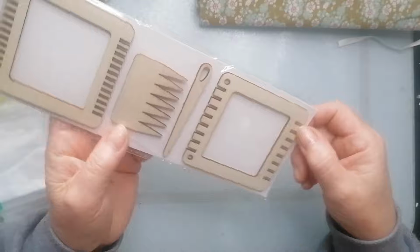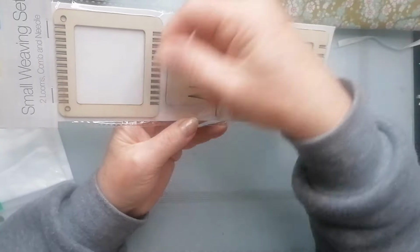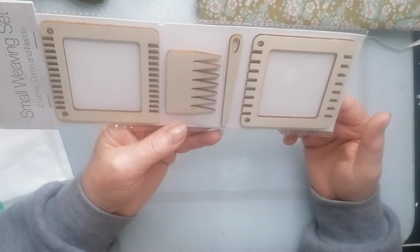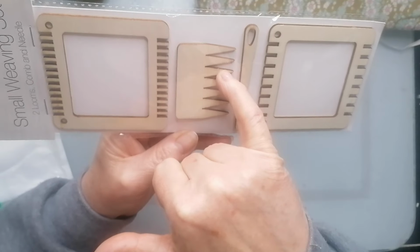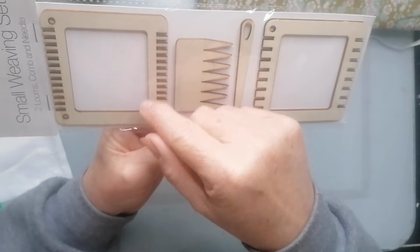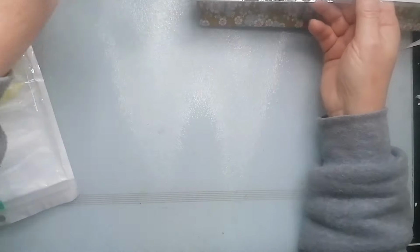So you get 2 looms, one finer than the other, and then you've got that comb thing, and a very handy shuttle. I might make some little woven pieces, or I thought it'd be nice for Scarlett to do if she comes here one day. I don't think the finish is brilliant. I might have to get a little bit of sandpaper and finely sand those. So that was the embroidery shop.